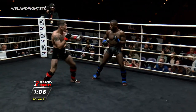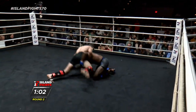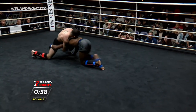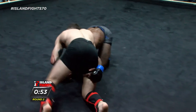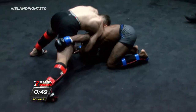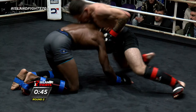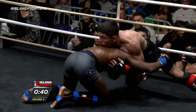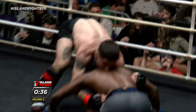Nice return. Beautiful inside leg kick return by Chris. Oh, nice timing. Nice sprawl. Great timing. Great sprawl, man. Wow, this is a big submission attempt right here by Chris. This is a neck crank to set up a Darce choke. Let's see if he turns it into it. He's keeping the head pressure down. That's what you want to do on a guy that's driving forward. Keep his head on the mat.